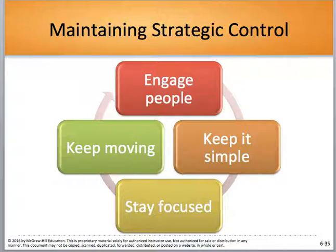So when we maintain strategic control, it's about being able to do a cycle. It's a constant circle of engaging people, keeping things simple, staying focused, keep moving, engaging people, keep it simple, stay focused, keep moving, right? That is how you maintain strategic control. The moment you disengage or you are not consistently engaging, you make simple complicated. You lose focus. You stop moving. There's no way to maintain strategic control. There's no way to even gain strategic control.